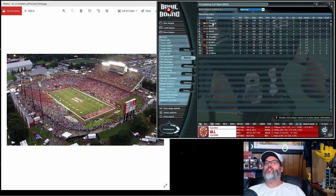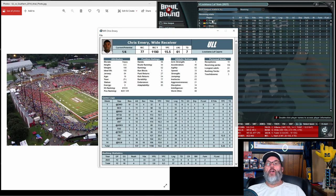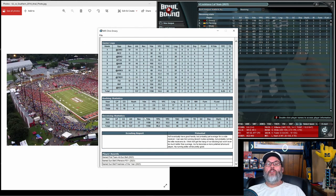77 catches, 1,190 yards. And you may be going, hey, what's his ratings? Well, he's got 58 hands, so he's got above average hands. His route running's not great, but his running is at least average. So if he catches the ball, and let's see how many drops he had. He had 5 drops on the season. 3.6% of the balls that found him were dropped. 15.5 yards per catch, 48 total yards after the catch. So he makes some big plays out of the backfield.